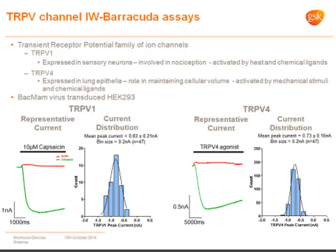As you know, TRPV1 is expressed in sensory neurons, likely to be involved in nociception. It's activated by heat and chemical ligands, whereas TRPV4 is expressed in lung epithelia, and it has a role in maintaining cellular volume. It's activated by mechanical stimuli and chemical ligands. Again, we're using a BacMam virus transduction system into HEK293s here.